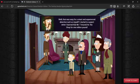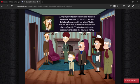I started to suspect when I learned that Mr. T insured his tea shop for £1 million. Oh, he tried to get the money. During my investigation, I understood that there were 3 fires at Mr. T's tea shop. But Mrs. Isela Laura Espinosa put them all out. That is what led me to think that she was fired because she interfered with Mr. T's intentions to burn the place down and collect the insurance money.